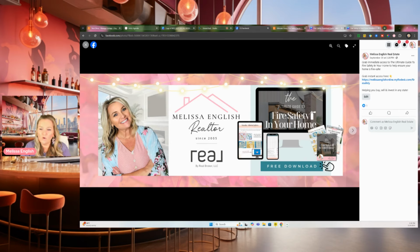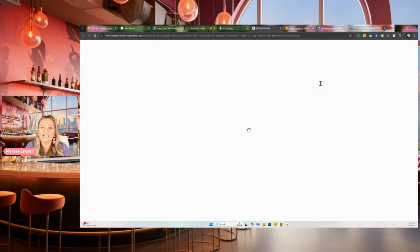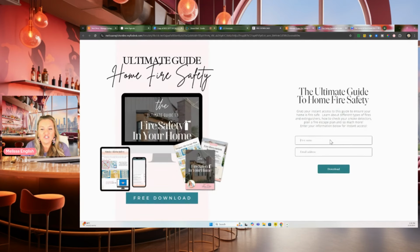It's a really cool workbook. They see it's a free download. Now, if they click that, it's a picture, right? So they have to come over here and click the link. And when they click that link, they're going to share with me their name and their email address, and then they're going to download. And it's that simple.